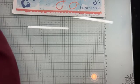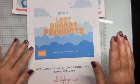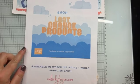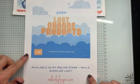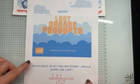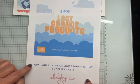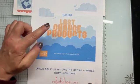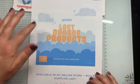We are in a month where Stampin' Up has updated the last chance product section of my online store with some new things. And they have evaluated discounts on current items. So every other month, Stampin' Up adds some things to the last chance product section in my online store, and then always looks at price reductions of things that have been there. So if you love deals, this is the place to go. And what a great time to shop some deep discounts while earning free things. So hop on over there.